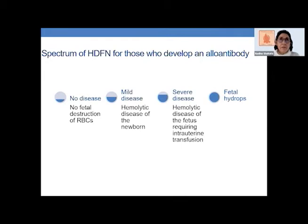Either some patients will not develop any destruction of red cells, and that's what you can see on the left-hand side there, and on the right-hand side is really severe disease, which is fetal hydrops. Less severe disease than fetal hydrops is going to be hemolytic disease of the fetus requiring intrauterine transfusion, and some women will just have hemolytic disease of the fetus and newborn with hyperbilirubinemia and anemia.